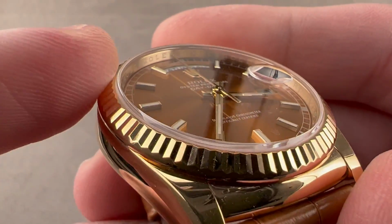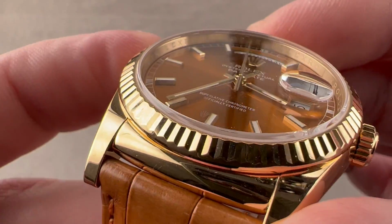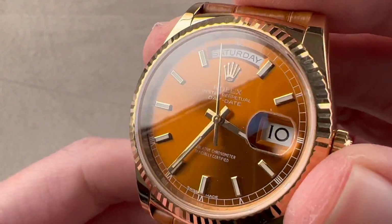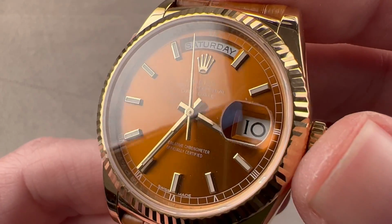We have a beautifully sharp-faceted yellow gold bezel, and you can see that this watch has been rarely, if ever, refinished. For that matter, rarely, if ever, worn, because the faceting is still twinkling like a cut gem. That twinkle is emblematic of the Rolex crinkle-cut fluted bezels.